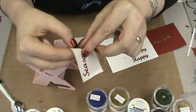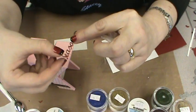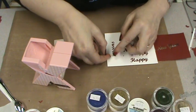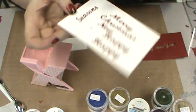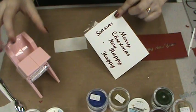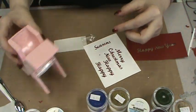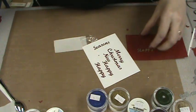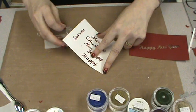Throw that away and you have made yourself a sticker. Down it goes. Easy to do. Done. So, when you're working with finer things and words, the Xyron comes as a big help. Okay? My gosh, we've gone over a lot.